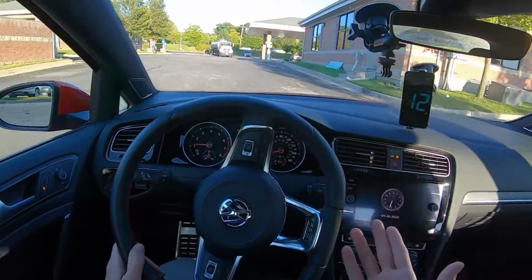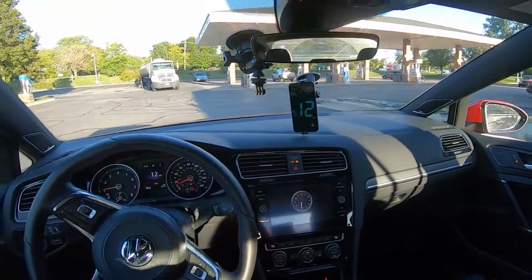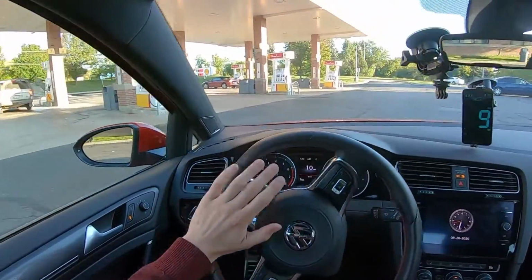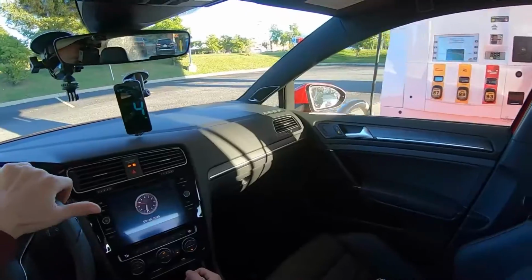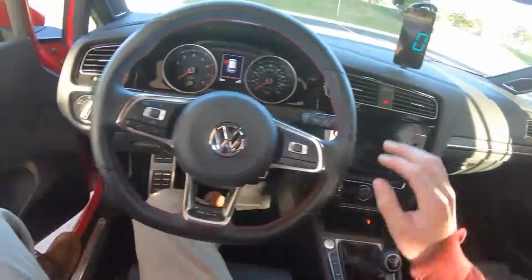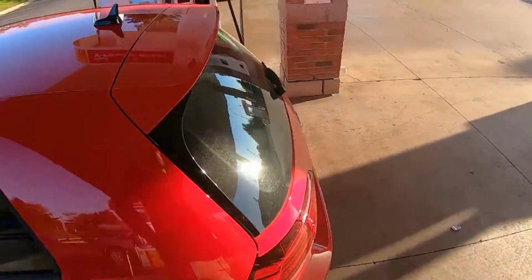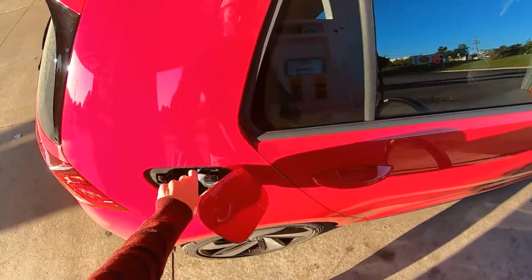So to do that, we're going to fill up here. We're going to use the same pump for both our initial fill and our final fill. We're going to go out, do just over 100 miles round trip, come back and calculate our fuel economy. We are going to fill up using the 3-click method, which means we use high flow, wait for it to click, give it 10 seconds, low flow, wait another 10 seconds, one more low flow, and then that's full.